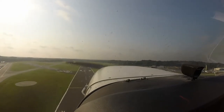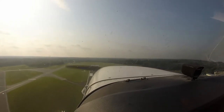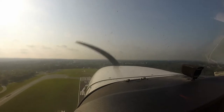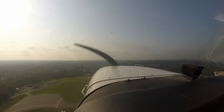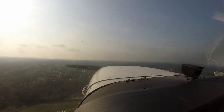Soft field or forward slip, what do you want to do? Soft field is easier. Let's do a forward slip. And we'll do this as a full stop. Yeah. I want you to hit the 1,000 footers. Okay. You have 400 feet after that. So two stripes you have to float if you need to, but it shouldn't be that way.